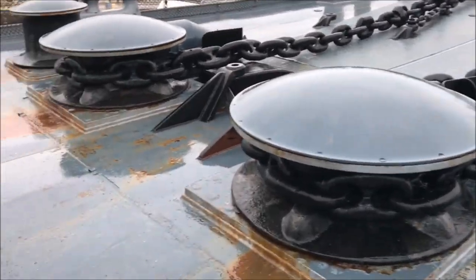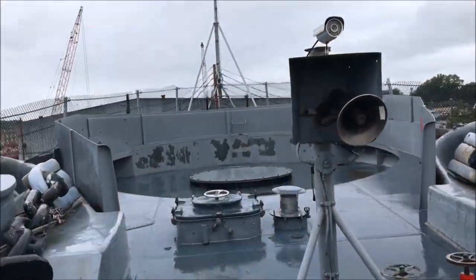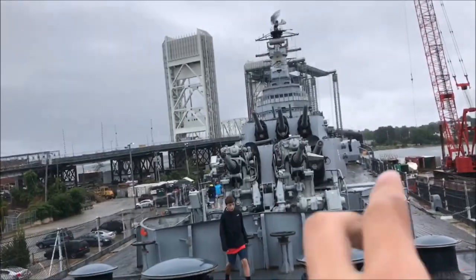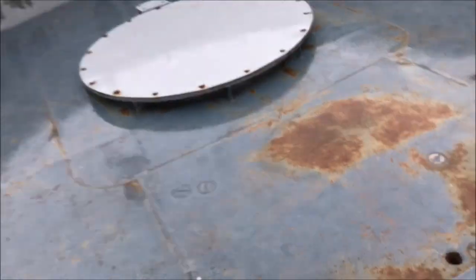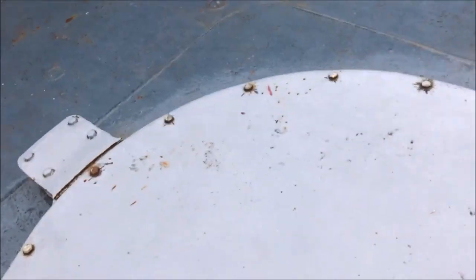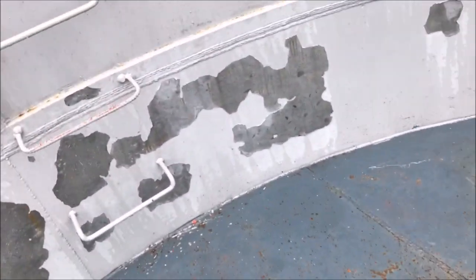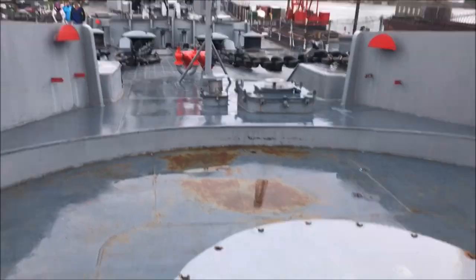There's the ship's anchor chains. Which were certainly useful for anchoring the ship. One of these guns right there used to be in here, but it was washed overboard during a storm, or when the ship was moving, which made shooting uncomfortable, and it was eventually dismantled. And there used to be a gun in there.